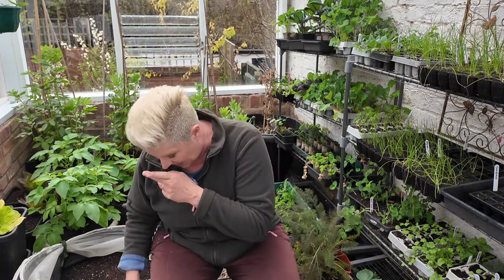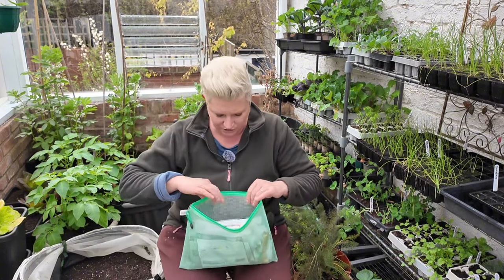And these tomatoes are now for the ones that I'm going to be putting outside. I dot them around. I put them up against the wall. I might put them up against here in the greenhouse. But I put them somewhere where they're sheltered and up against a nice warm wall.